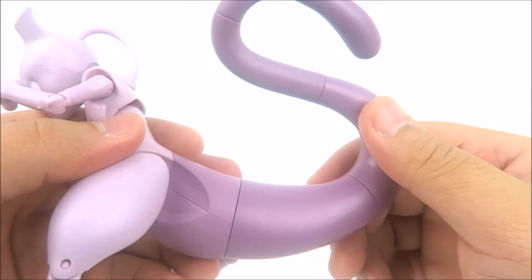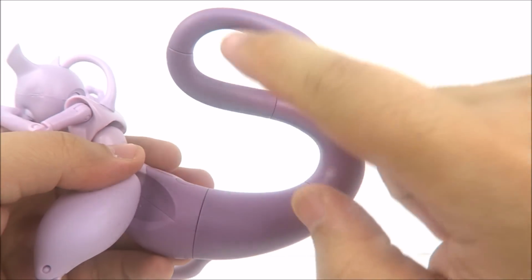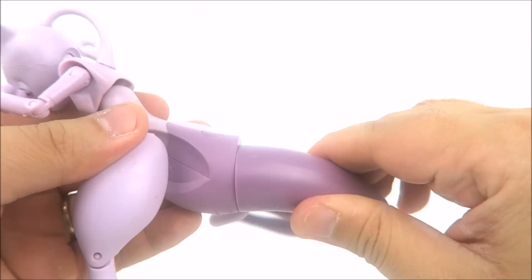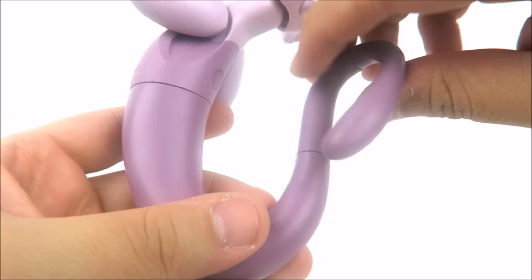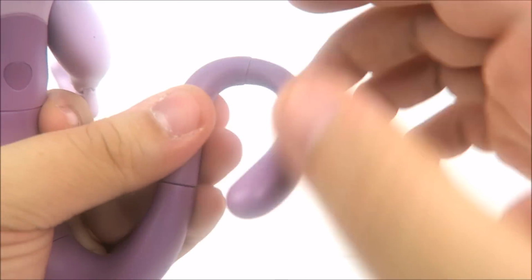He is loaded with articulation at his tail. You can see 1, 2, 3, 4 cuts of articulation at the sculpt, so he can rotate all the way around like that, even going up a little bit further, and then even further than that, and then he has one right at the tip, so you should have a lot of fun posing Mewtwo around.